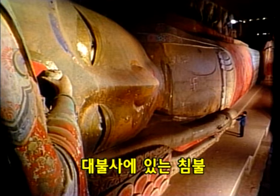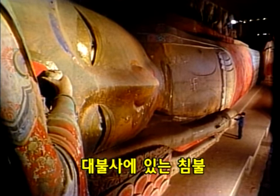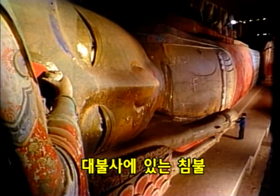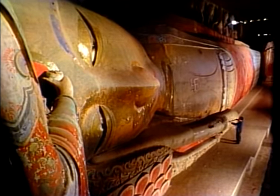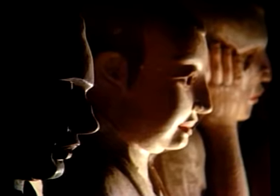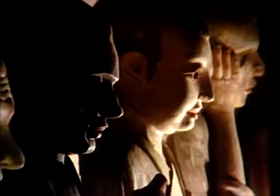Marco Polo was talking about the Pan Buddha, which still exists today. It's more than 35 meters or 100 feet long and was made in the year 1098. So it was already more than 200 years old when Marco Polo saw it.